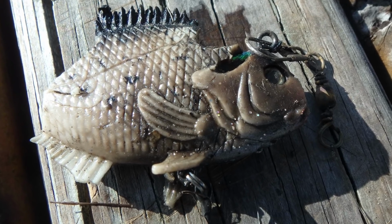But they sure are tasty. If you've never eaten garfish, I highly, highly recommend it. I know it's a trash fish, and a lot of people don't think it's appetizing, but I tell you what, garfish, it's like eating lobster, man. It's some good stuff. You should try it if you haven't.